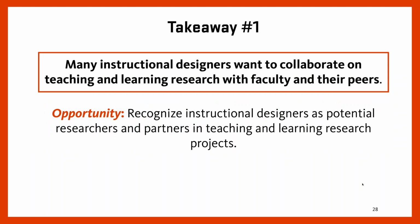Our first takeaway from the study was that many instructional designers want to collaborate on teaching and learning research with faculty and their peers, as we've already mentioned. 3/4, as we saw earlier, were expressing interest in collaborating on research. So this was a really strong finding. So the opportunity we see here is to recognize instructional designers as potential researchers and partners in teaching and learning research projects.